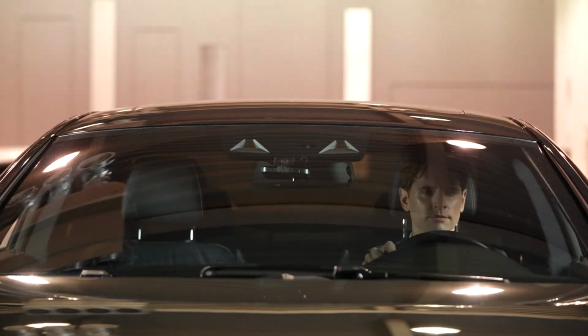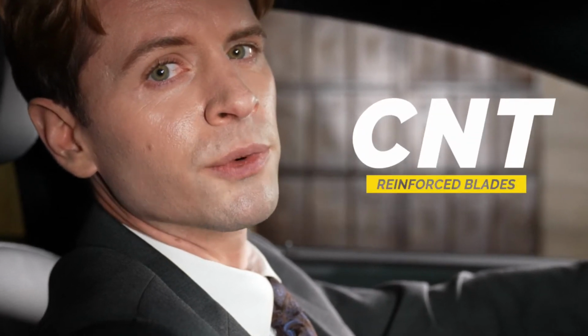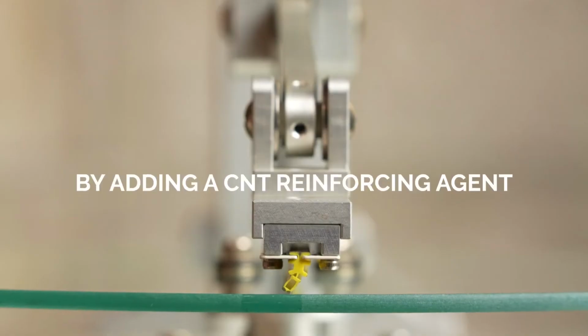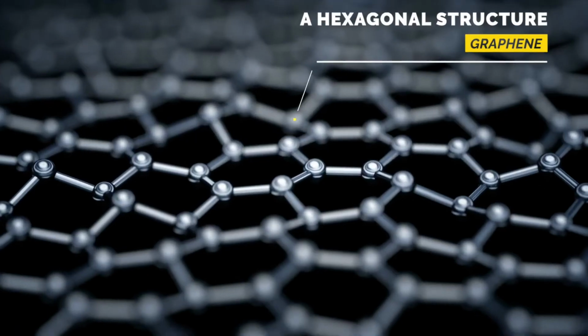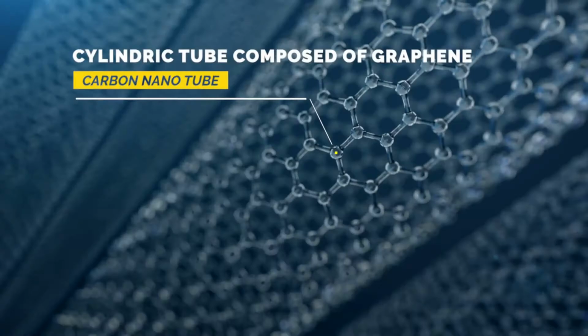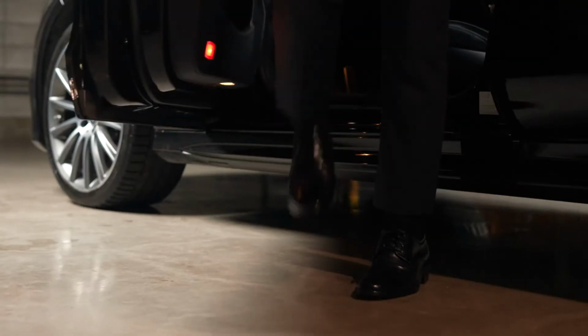Improved durability of wiper silicone. Is silicone bound to be vulnerable to physical wear and tear? The answer is CNT reinforced blades. By adding a carbon nanotube reinforcing agent that is 100 times stronger than iron, in addition to raising the limit of durability of silicone rubber, it has a final durability that can withstand the harshest environments.